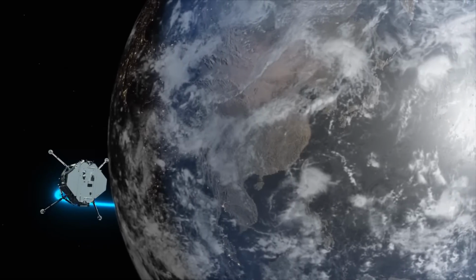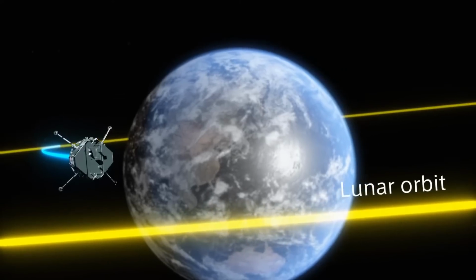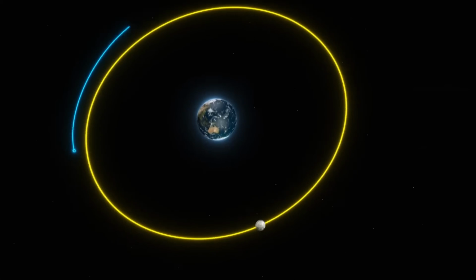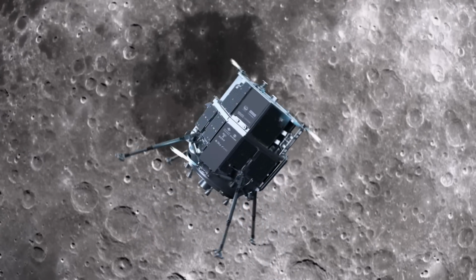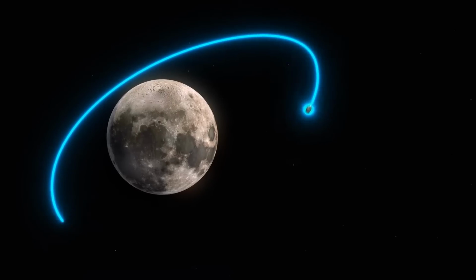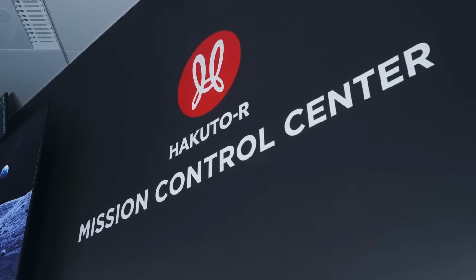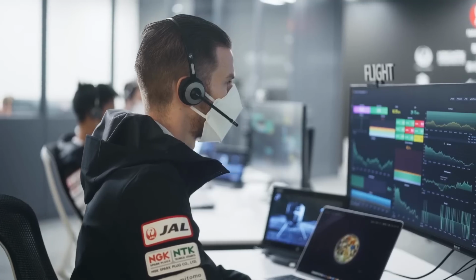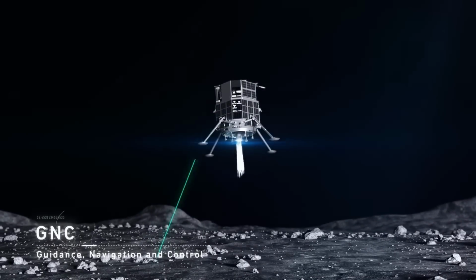So yeah, Japan's Hakuto-R mission has successfully reached orbit around the moon. It performed a braking burn, and that took like a 3-month voyage via the L1 point between the Earth and the Sun. Now it's orbiting the moon, and it's getting ready to set up for its landing site. They have not yet announced a landing date, but it can spend a fair amount of time in orbit before it has to commit.